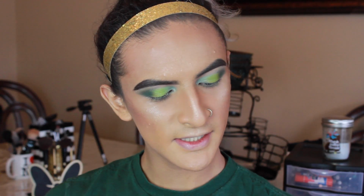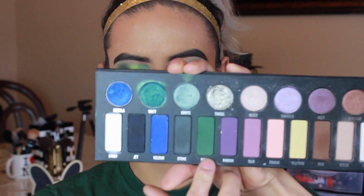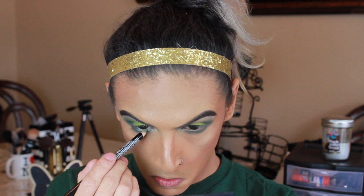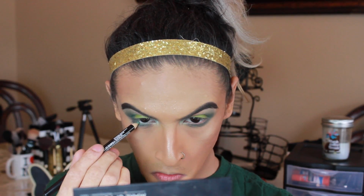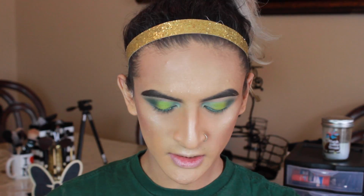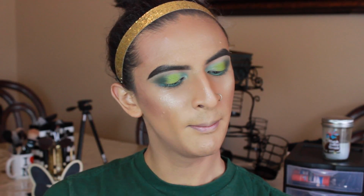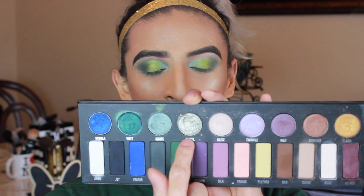Okay, so going back into the eyes, I'm going to go ahead and pick up Moss. And we're going to pop that right onto that lower lash line. For my waterline, I'm going to go in with this NYX eye pencil in, what's the shade? Teal. Alright, so there's a little tiny section that's really close to my inner corner that's like open and free. I didn't do that intentionally, but I'm going to fill that in with tinsel.